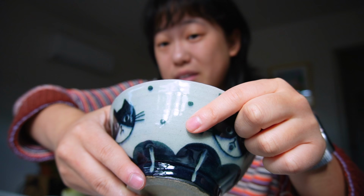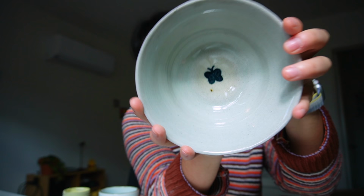So I bought a different glaze and hopefully it's not blue. I'm gonna put it on all of these new things and see how it fires. On the inside, I put a little butterfly and it's still really cute. I still really like this bowl.